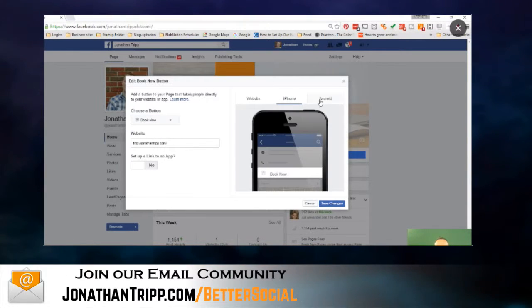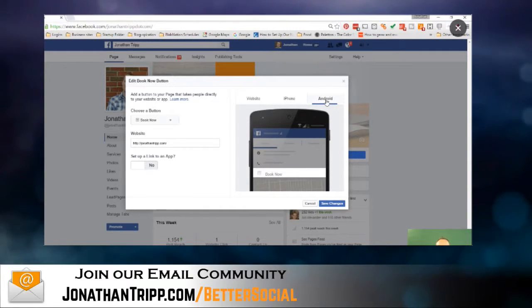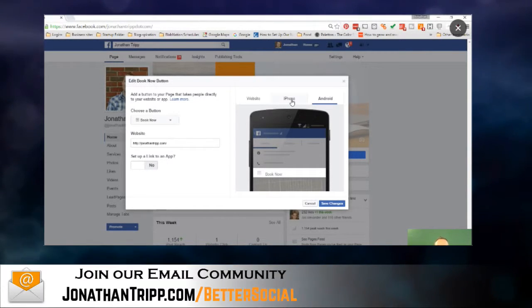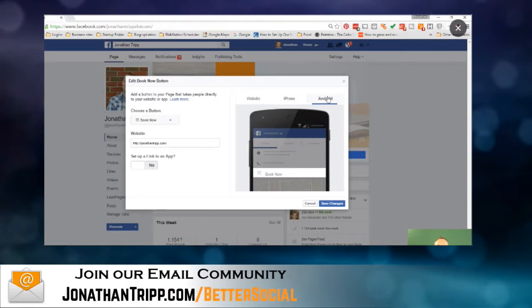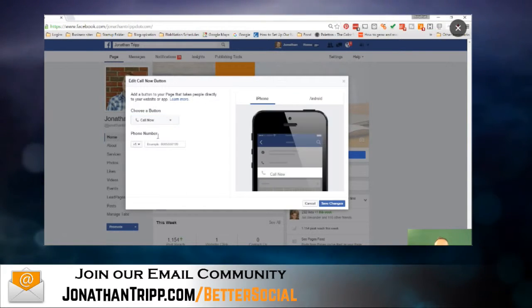See, now it'll actually show you what it looks like on an iPhone and the Android, which is super slick. Come on, guys, I love this. And Facebook has been really good about doing this for such a long time, where they do show what it looks like on the mobile, but they took it one step further: iPhone, Android. I love that. Okay, so now you can do this call now.